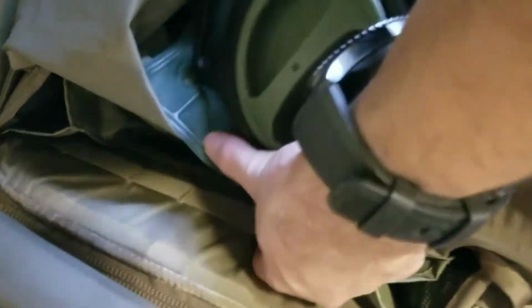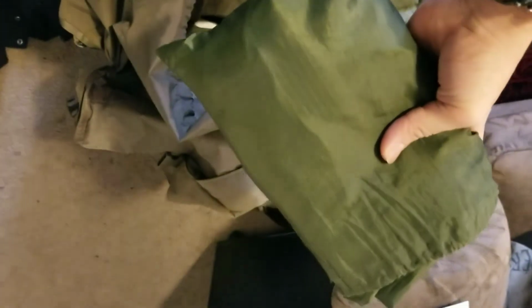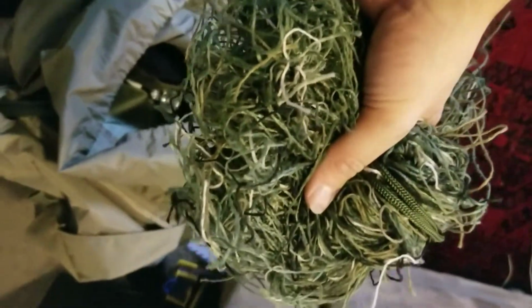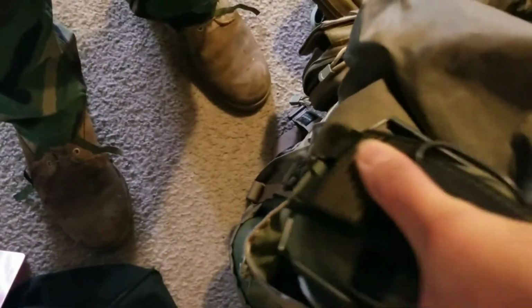Now the hydration bladder gets lashed in right here. There goes the hydration bladder. Now it goes in the poncho. Poncho goes right in there, right next to the sleep system. Camo netting, throw inside this pouch right here. Along what goes into that pouch is my ear pros.